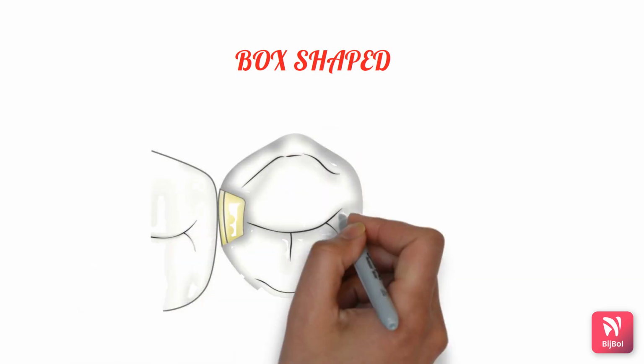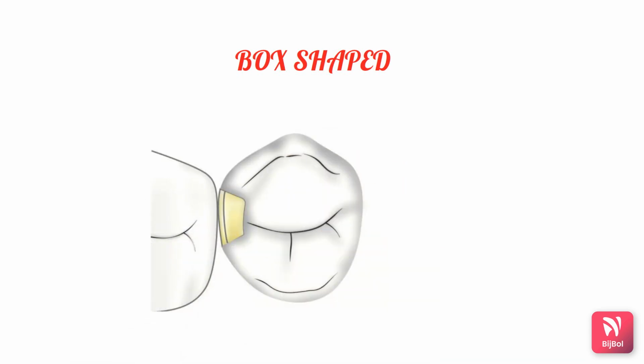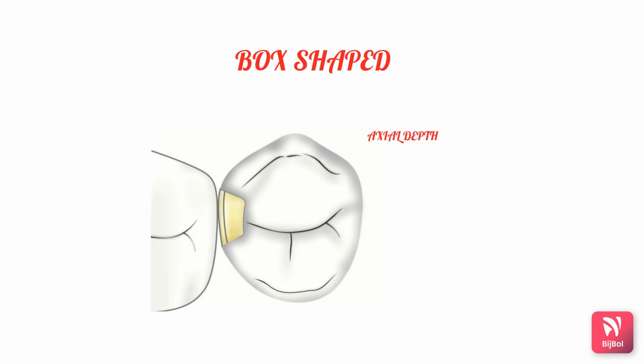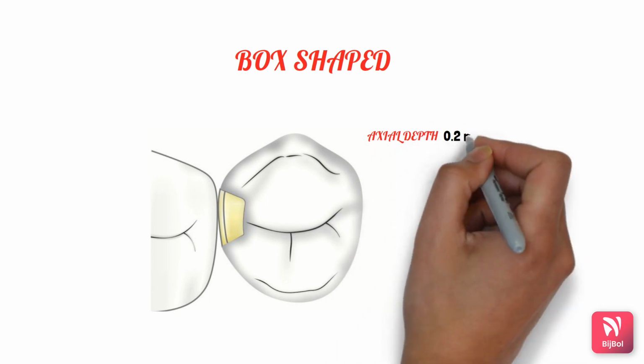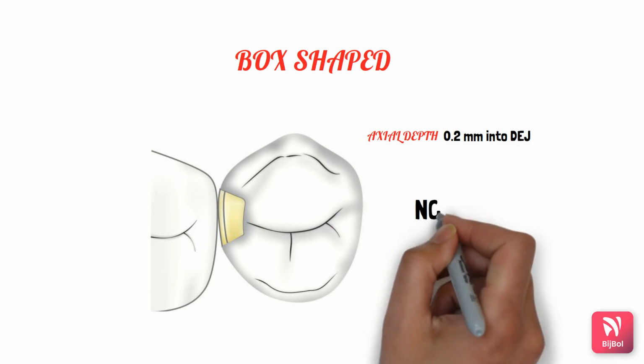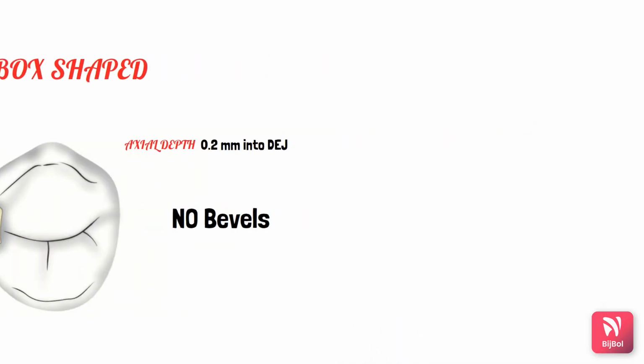Now we'll see the box preparation. This design is used for cavities only on the proximal side without the involvement of the occlusal aspect. If you observe this design, the axial depth should be up to 0.2 mm inside the proximal DEJ. And there are no bevels or secondary retention features which are necessary for this.